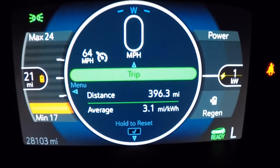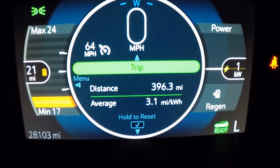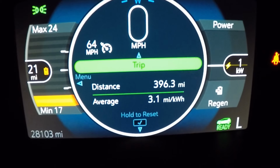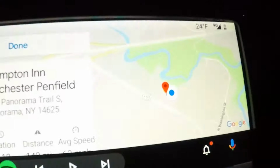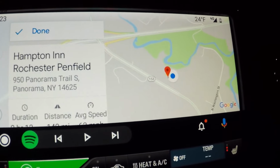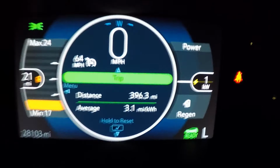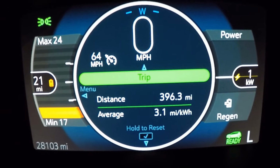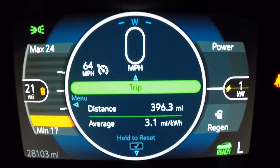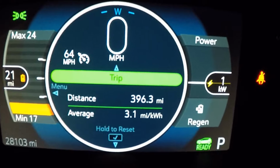Destination charging. Nice, after leaving Herkimer with exactly the amount of mileage that we needed, 140 miles to get here. Actually recouped a little bit on the way, got ourselves up to 3.1 miles per kilowatt hour in the last 10 miles or so, and yeah, basically just had to peg it below 70 miles per hour.